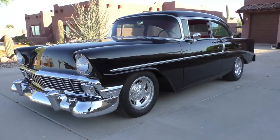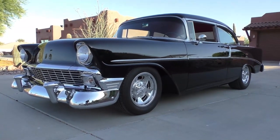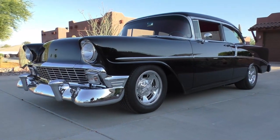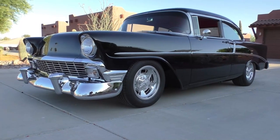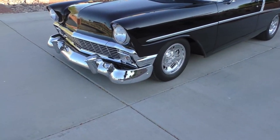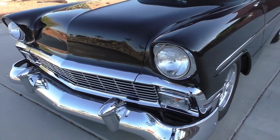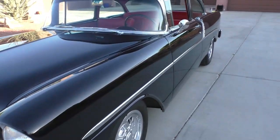Right, here we are in a beautiful Lake Havasu City morning, looking at a very cool 1956 Chevy Restomod. Old school style, very cool. Exceptional fit and finish throughout. As we walk around, make sure you stare at the reflections on the paint finish, and definitely go to Spud's Garage. We're gonna walk around and tell you about it like we usually do.